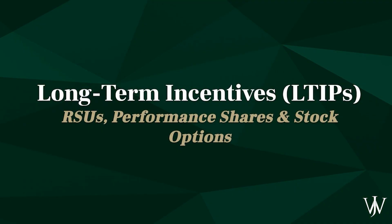Let's talk about your long-term incentive plans, or LTIPs, from Chevron. For some of you, these can make up anywhere between 30 to 50% of your total compensation. LTIPs are a powerful tool for building wealth, so it's important to understand how they work and how to avoid leaving money on the table.